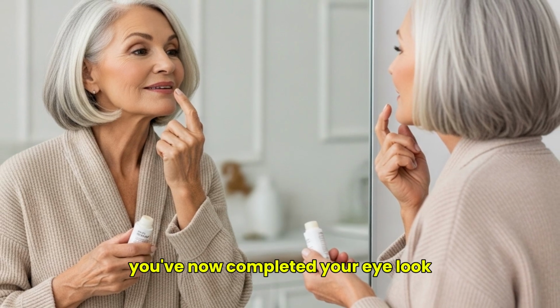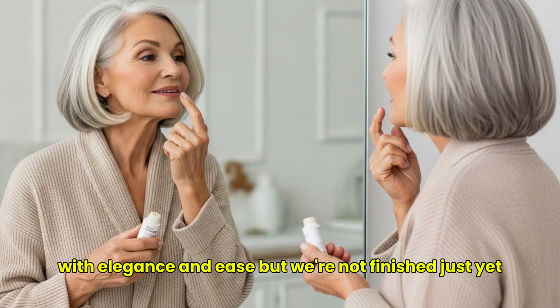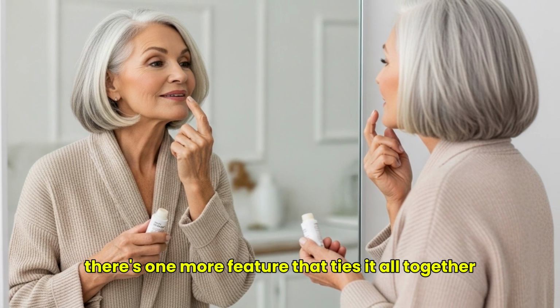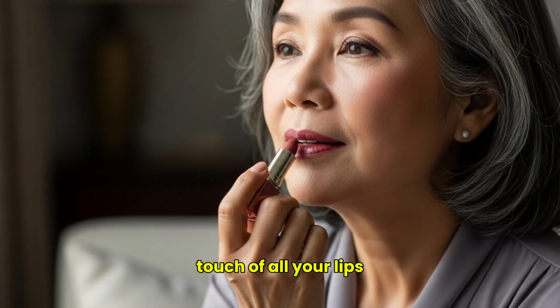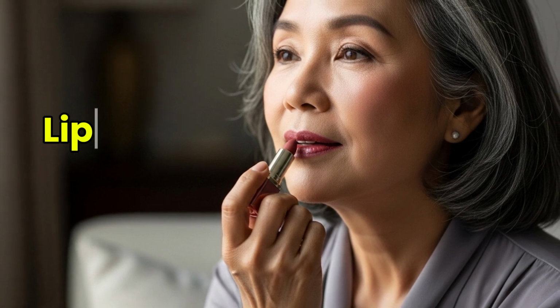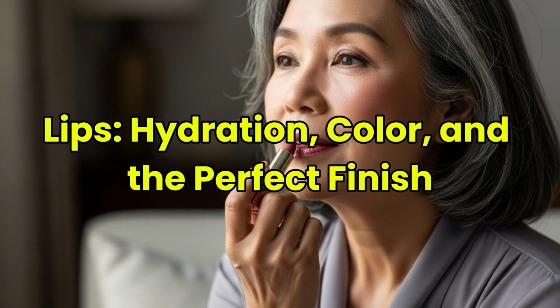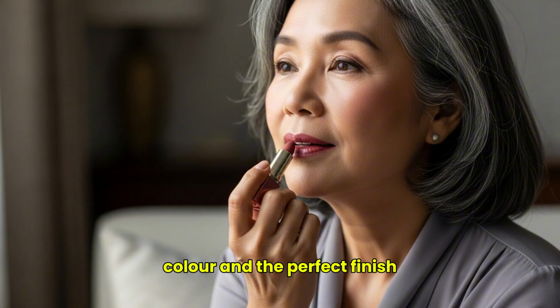You've now completed your eye look with elegance and ease, but we're not finished just yet. There's one more feature that ties it all together, and it might be the most powerful finishing touch of all: your lips. Lips. Hydration, color, and the perfect finish.